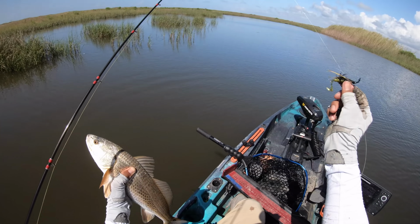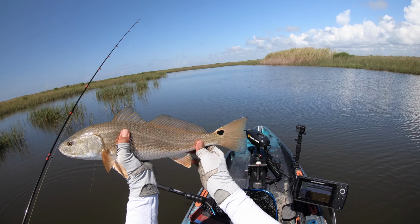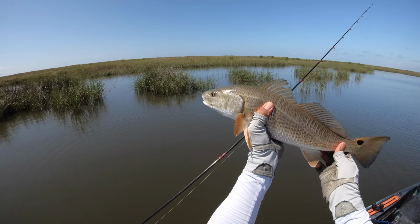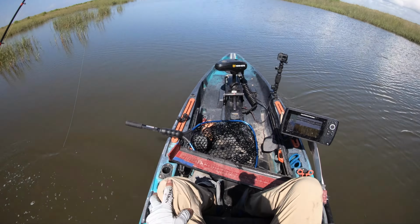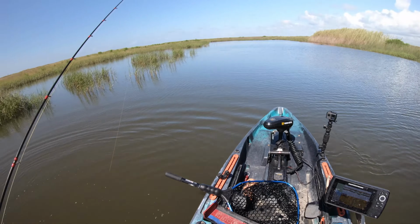There we go. Such a great lure. Oh my gosh, look at that tail. It's absolutely gorgeous. All right, buddy. Go enjoy the rest of your day. Woo! Wow. Let's just keep having fun, right?